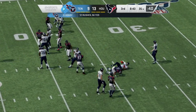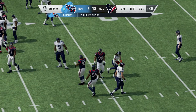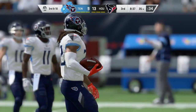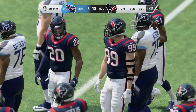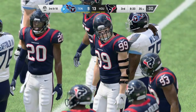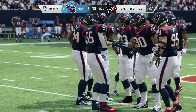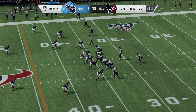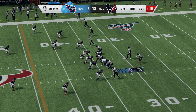Henry, and he is met quickly in the backfield. Down he goes, folded like a lawn chair. It'll wind up being a loss of 2, and it'll be 3rd and 10 now. Early down stuff to put this offense in a precarious position. We know that securing the point of attack, especially against the big-bodied guys in the middle of this D, has got to be priority 1.